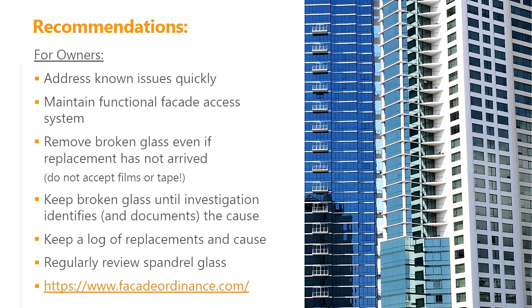One thing that my colleague Aaron here will get into next is the changes to the facade ordinance. One of those things is a log of breakage, and knowing the cause of that breakage will be a lot easier if you maintain that debris.